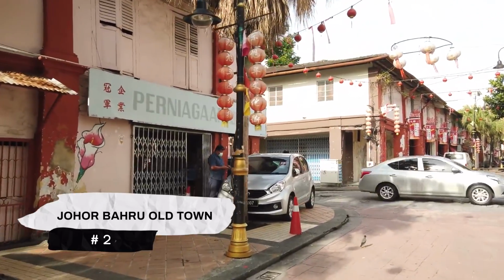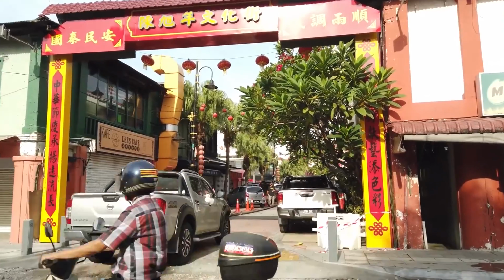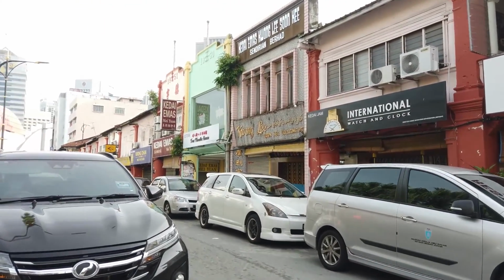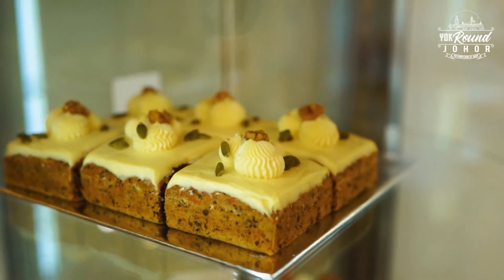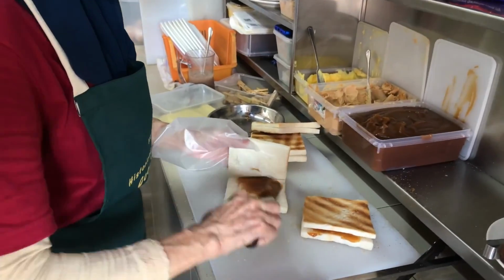Number 2. Explore the old streets. Encompassing the neighborhoods of Jalan Tan Hiok Ni, Jalan Ibrahim, Jalan Tris, and Jalan Dobi, Johor Bahru Old Town is the cultural heart of the city. Many of the British colonial-era shophouses that line these streets have been converted into chic cafes, museums, art spaces, and kopitiam or coffee shops serving heritage eats.